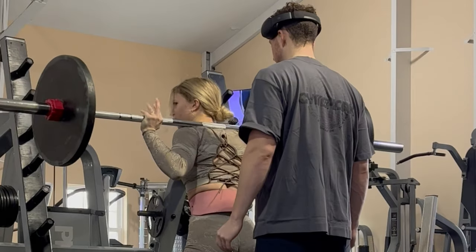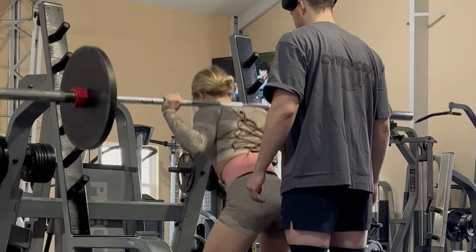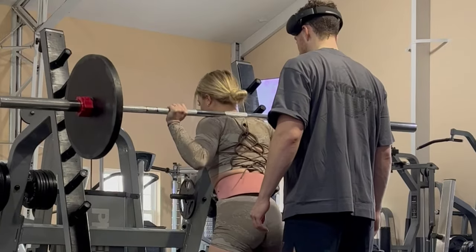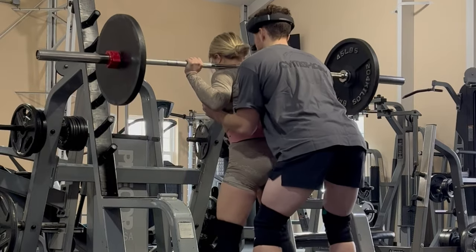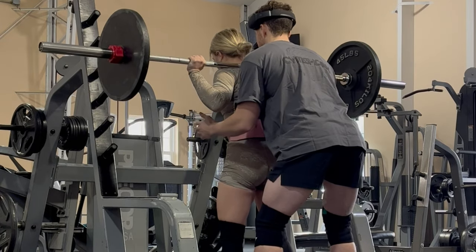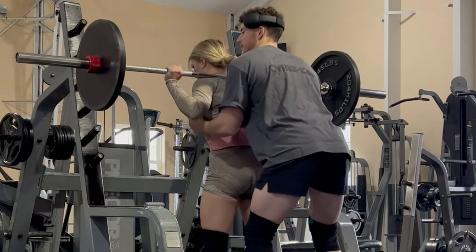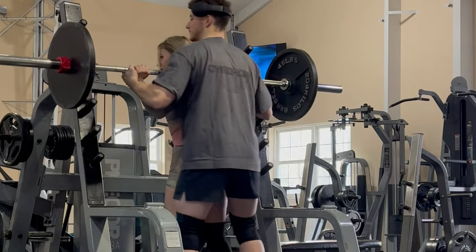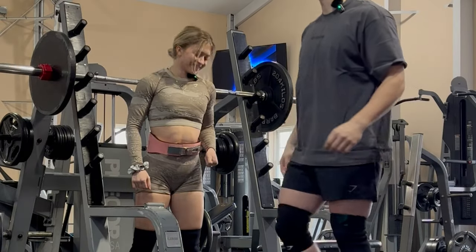Three. That was like four. I'm saying three more. No, I got two more. Yeah, I know. One more. That was your best set yet. Thanks. I think it's because of the belt. I think so too.